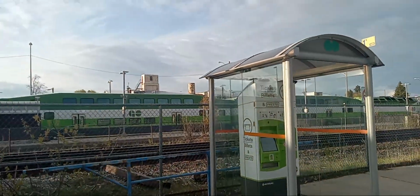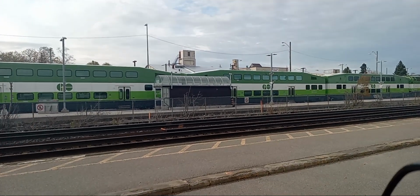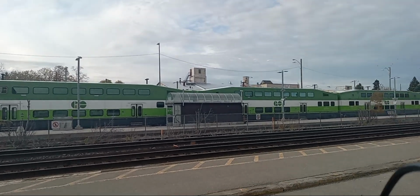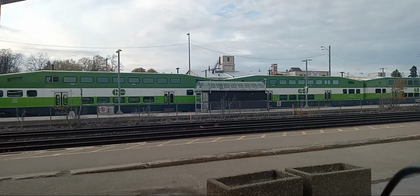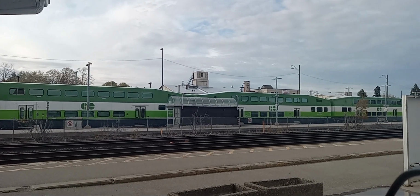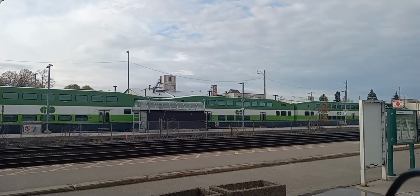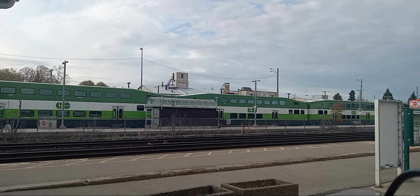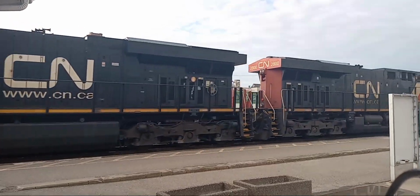All right, here comes the next train. Roll it. All right, we got another CN westbound train coming down the line. The time is now 7:09 p.m. We have 3104, 2909, 2800.